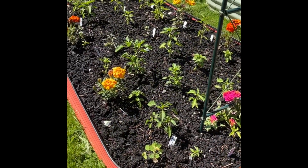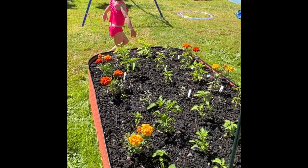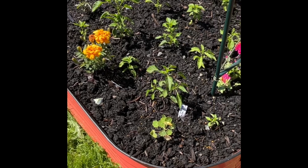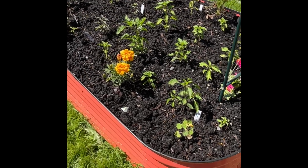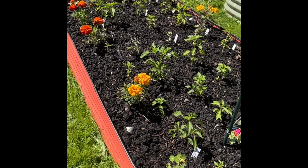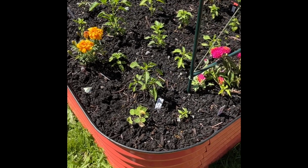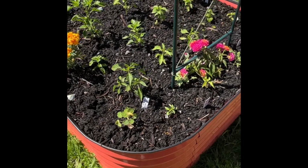This is my pepper bed. There's Violet in her little bathing suit. She was swimming in the pool. She's chasing moths. So this is the pepper bed. As you can see, they still look pretty stunted. We've had kind of a cold, funky spring, lots of rain, or weird pockets of rain. So who knows? We'll see how they do, but I'm hopeful. I see some blossoms I'll show you in a second, so hopefully we'll get something.